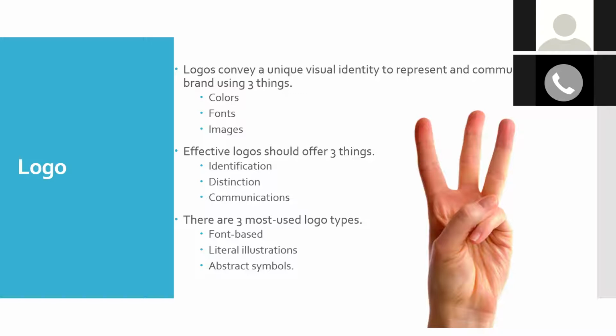And then we have different types of logos, like a font-based logo, which we'll talk about here in a minute, literal illustrations, and then abstract symbols.